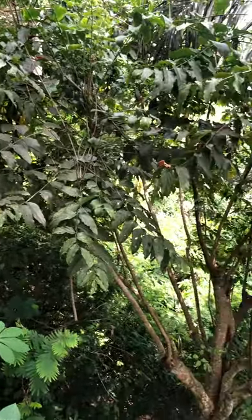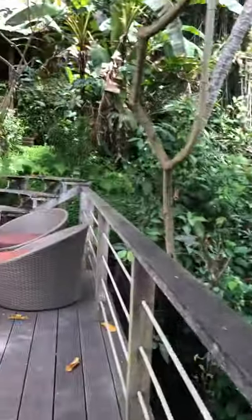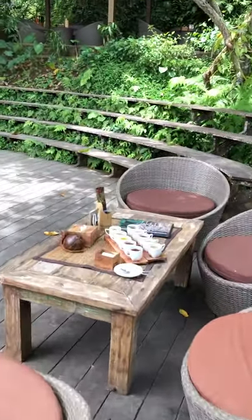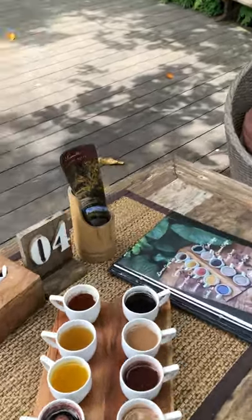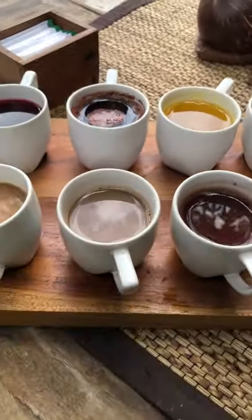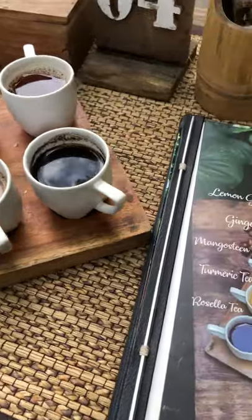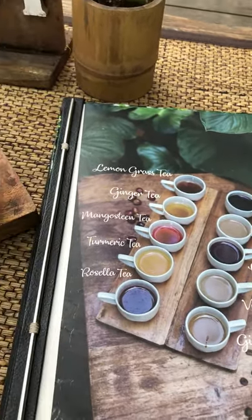Alright, in the meantime, looks like our coffee has arrived, so let's go take a look at that. Oh wow. So this is a tasting menu where you can actually taste all the different kinds of coffee and tea that they produce here. And they give you a handy little guide so you know what exactly you're tasting. So let's see.